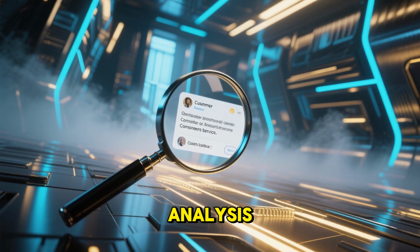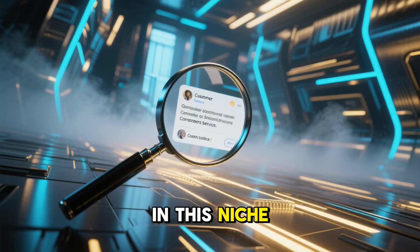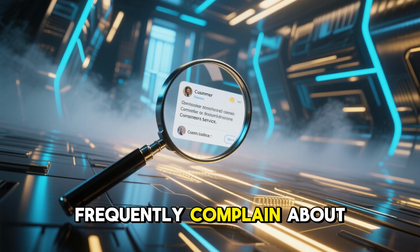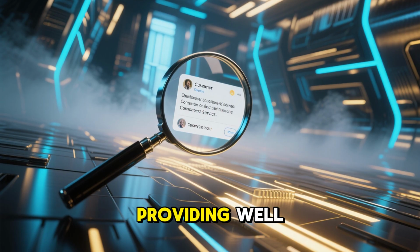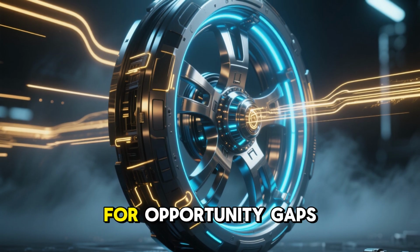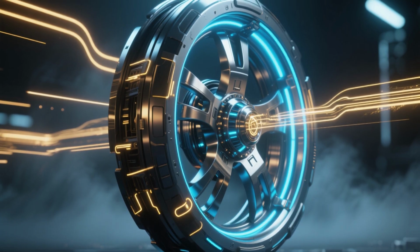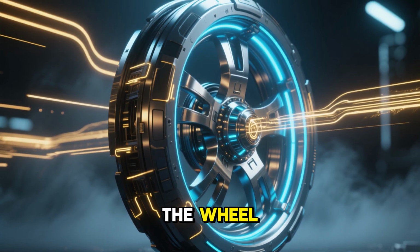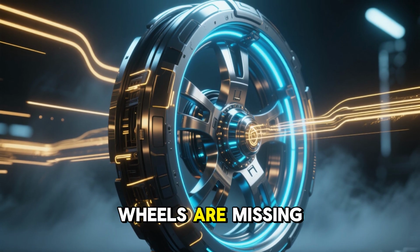For competition gap analysis, use this prompt. Who are the top 5 competitors in this niche? What do customers frequently complain about in their reviews? And what features or services are they clearly not providing well? You are mining for opportunity gaps where you can differentiate yourself from day one. The goal is not to reinvent the wheel. It is to build a better wheel that solves the problems the current wheels are missing.